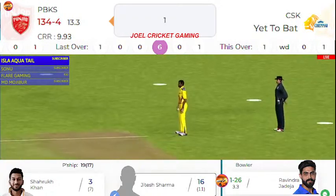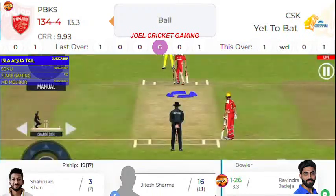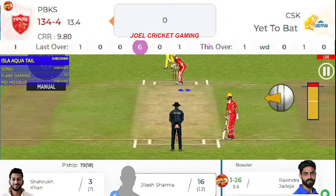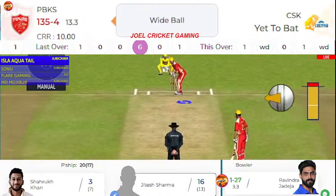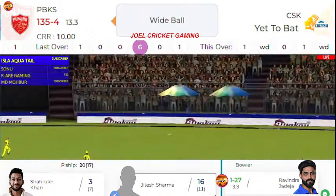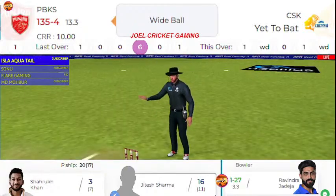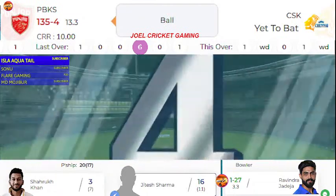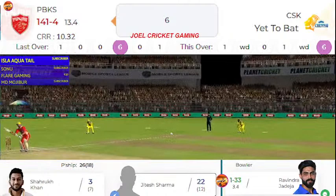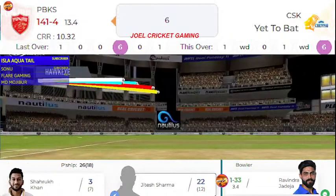Trying to work it in the gap. Finds the fielder at the end. I just sense a slower ball coming. That's four. Didn't time that well, but definitely would be pleased with the result. That was an absolute gift for the batsman, and he cashed in.